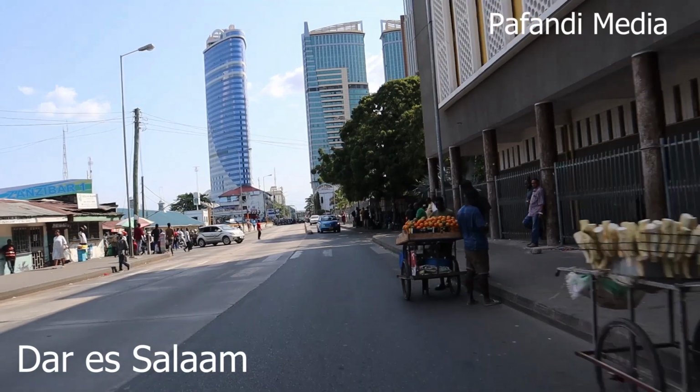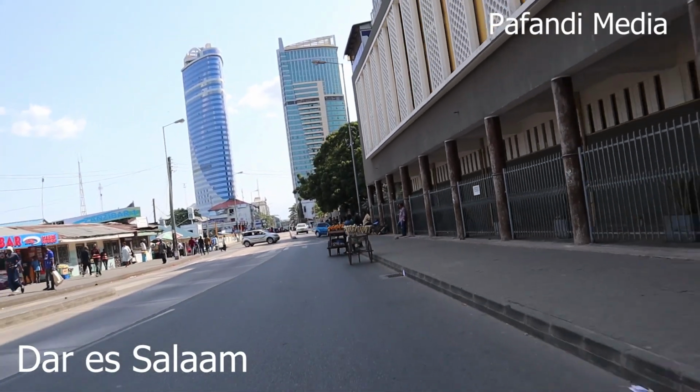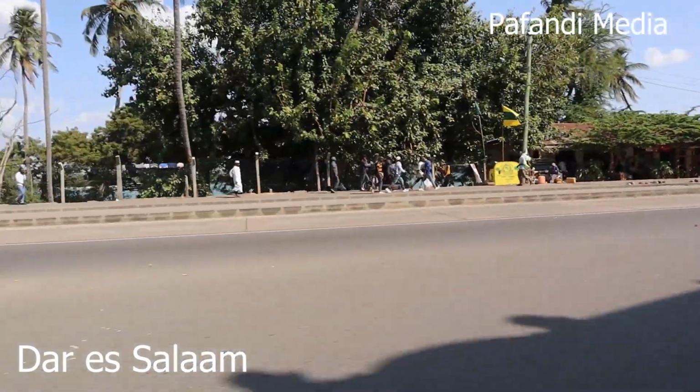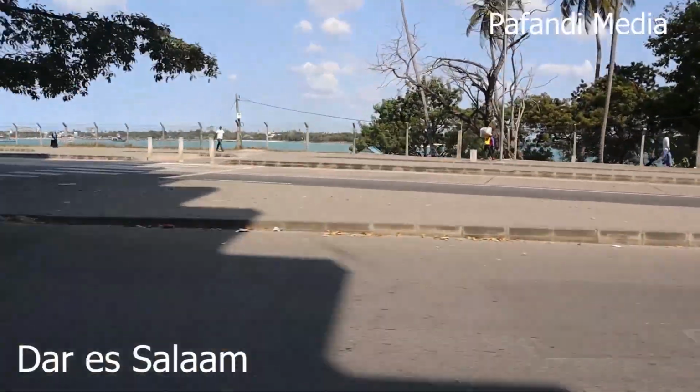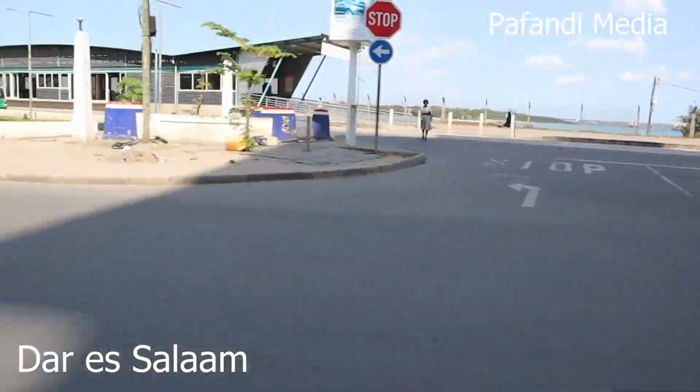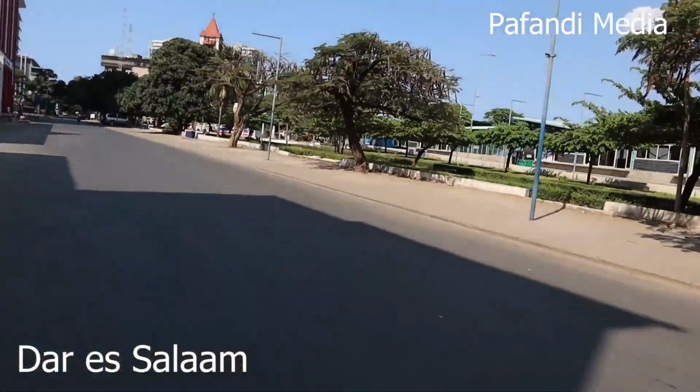What's the name of the twin apartments? The twin towers? Twin towers. Is that a Cocoa Beach? No, this is Tanzania Port. Tanzania Port? Yeah.